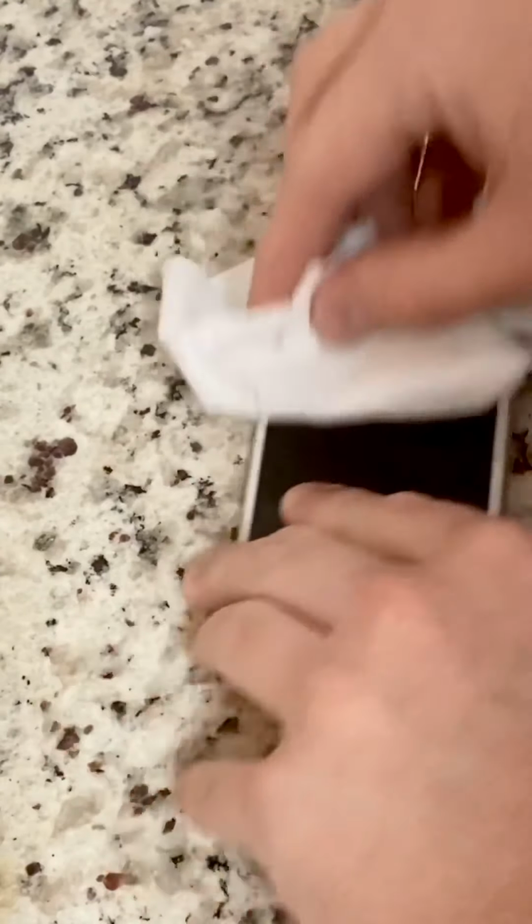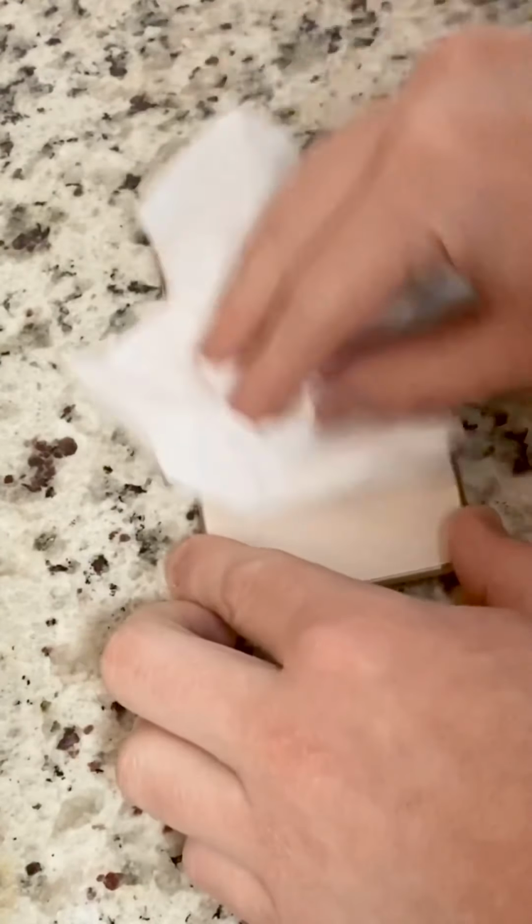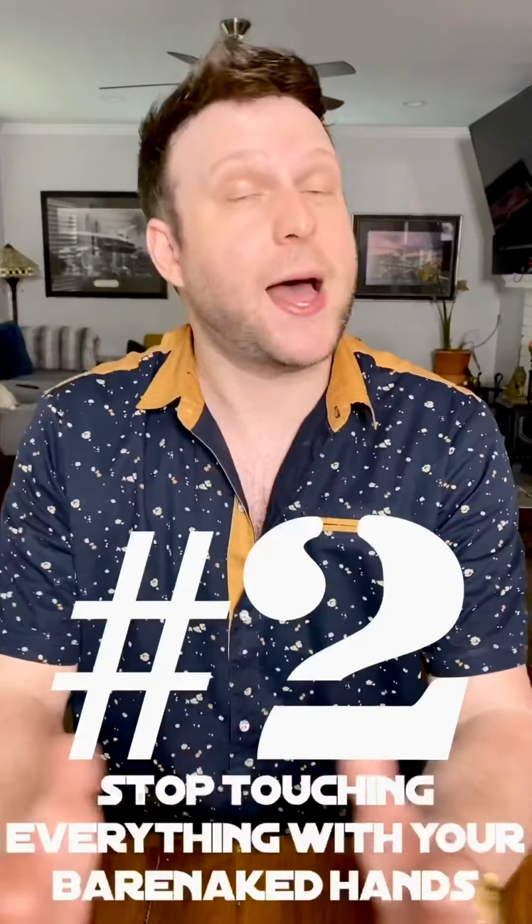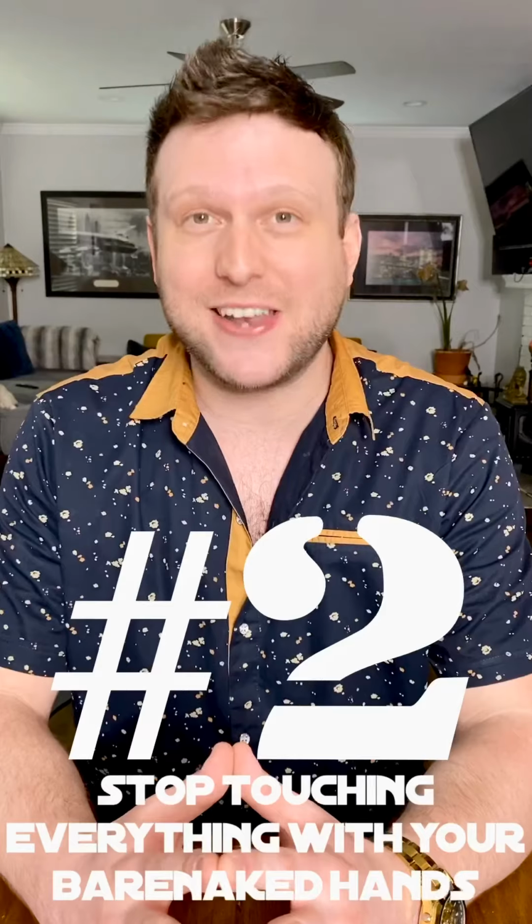To avoid water damage, use an antibacterial wipe to clean your phone. But if you're like me and have no antibacterial wipes because every chicken head and Neanderthal on planet Earth went out and bought every single wipe known to man, then soap and water will do just fine. Hopefully your phone is water resistant. Otherwise, you're screwed.